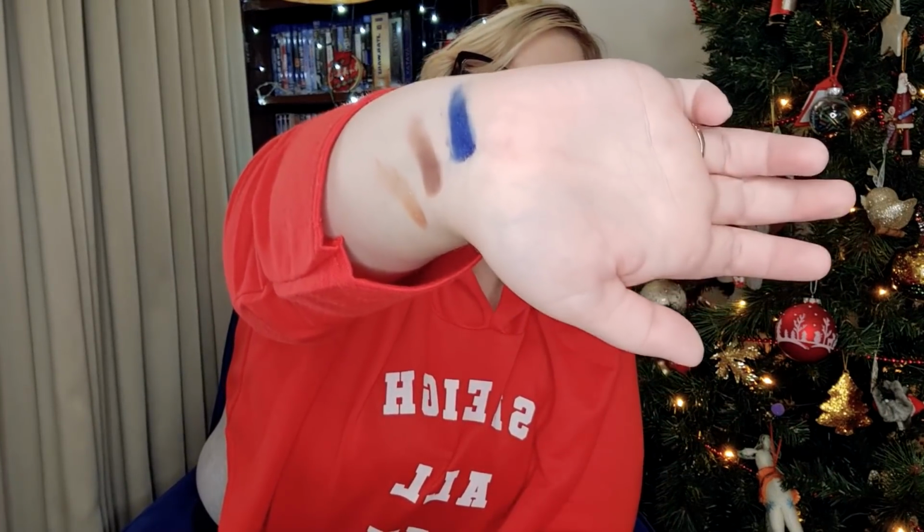Let me try a matte. It does actually look like somebody else's with their fingers. Oh no, it's just not like, okay. The one that really takes my eye is this. I wonder if it actually. So it's the three I chose to swatch. Look at that blue. I am happy with that blue. Will I ever put it on my lids? Who knows? We shall see.